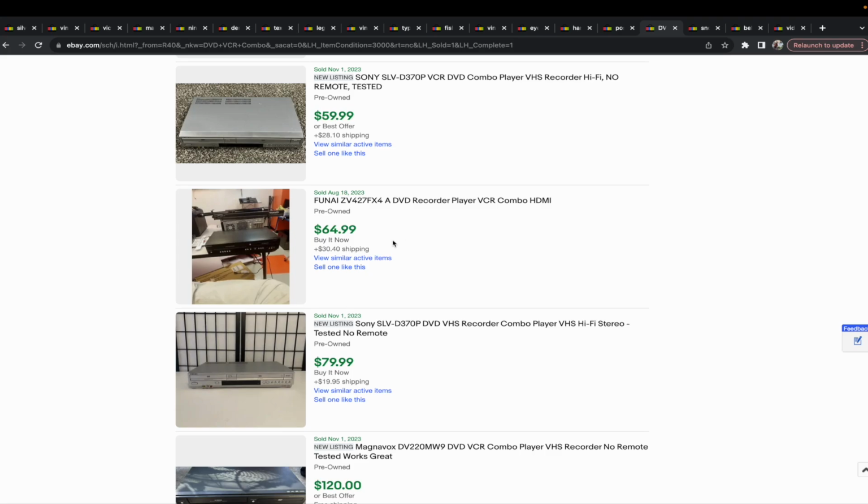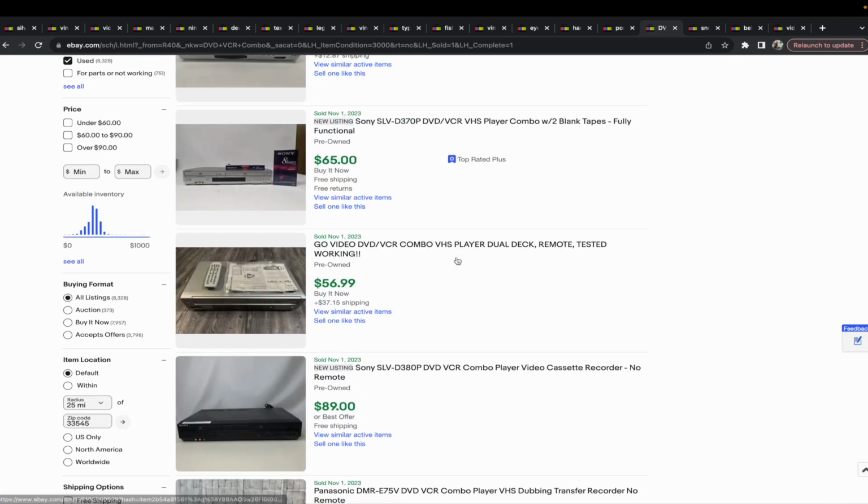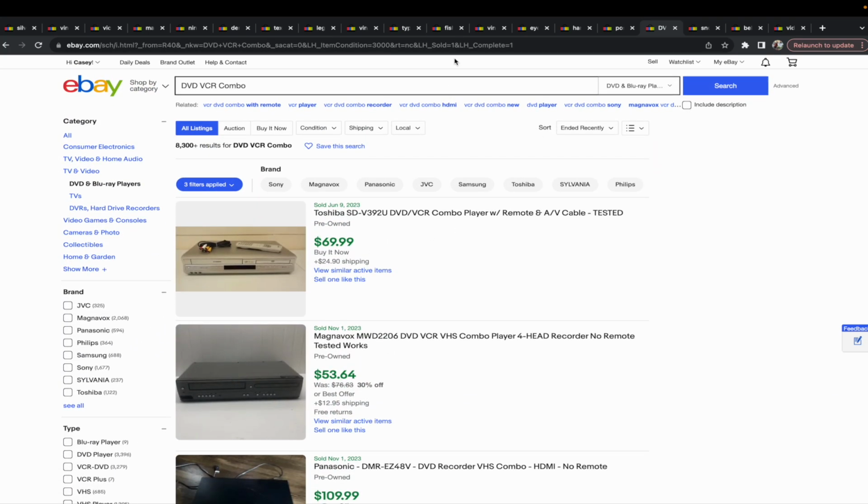And if you're selling them for about a $70 average, your shipping and your fees are going to bring you down to about 40. So pay accordingly. Try to pay less than 10 bucks for them if they're that cheap. That way you can make $30 or $40 on them.